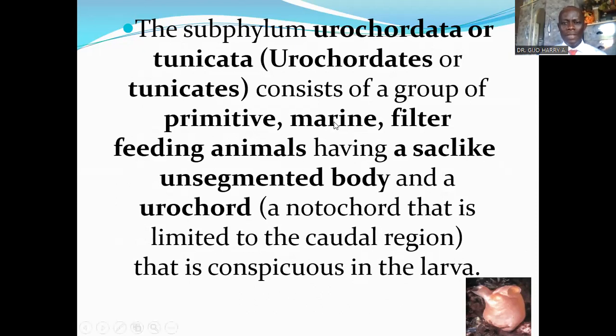Now, these organisms are marine organisms. That's to say that they are found in the ocean. They are filter-feeding organisms. They filter minute food particles, including some microorganisms, from the water. And they are also sac-like in nature. They look like sacs, just as you can see at the base of this slide. This is a tunicate, and they possess a urochord. That's to say that their notochord is around the tail. The urochord is a notochord that is limited to the caudal region, and that's the source of the name Urochordata. Their notochord is limited to the tail region of the organisms.